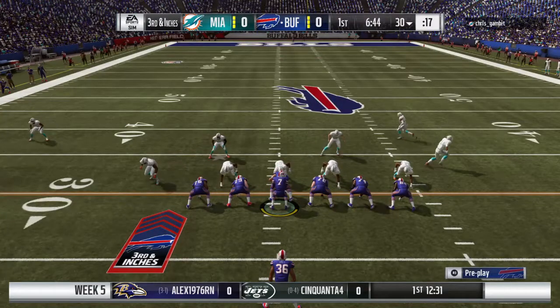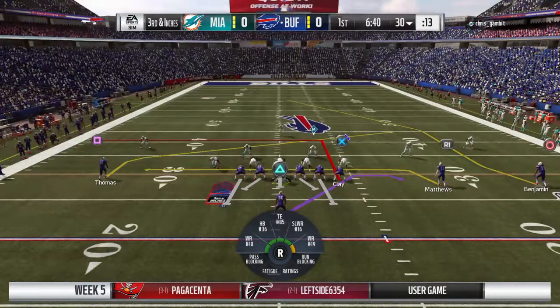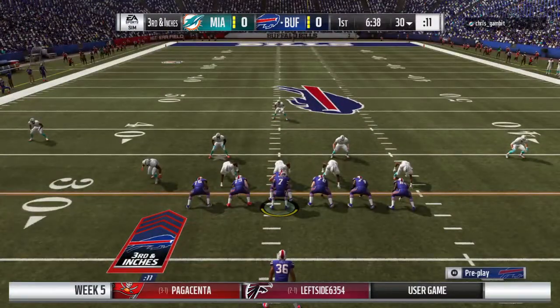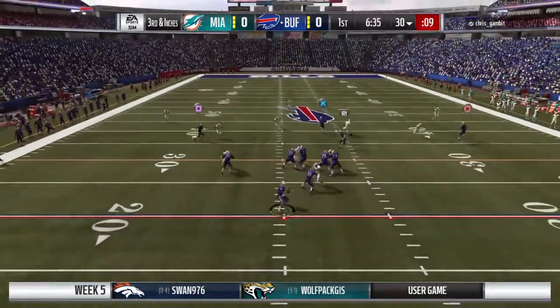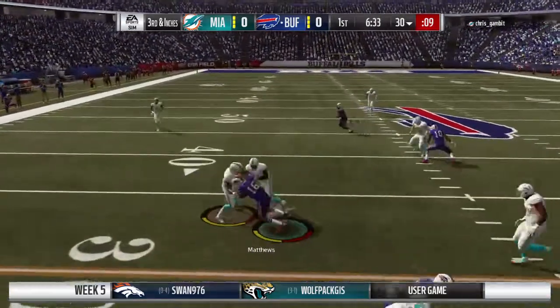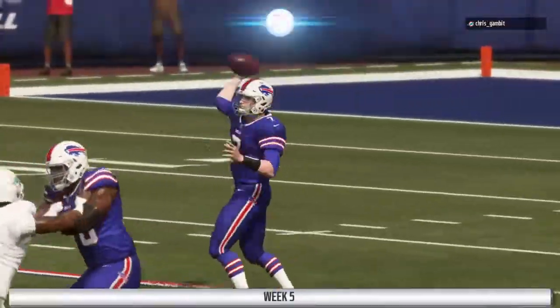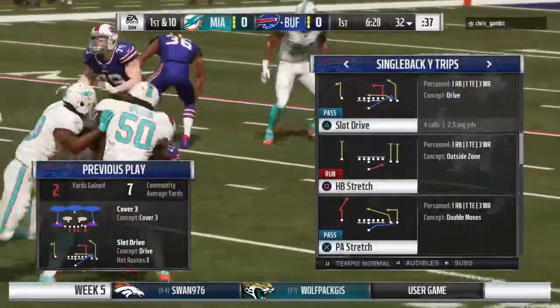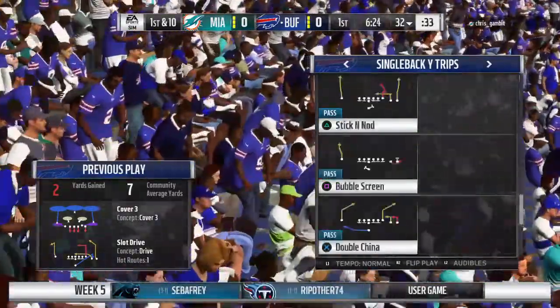50. Lynn, 50. 59, Mike. Check. 59. Third and short yardage. Cousins. And he hits his man, Matthews. And he gets it to the 32. Good enough for a first down. Just a gain of a couple, but good enough to keep the drive rolling.